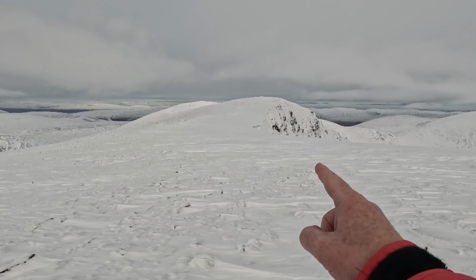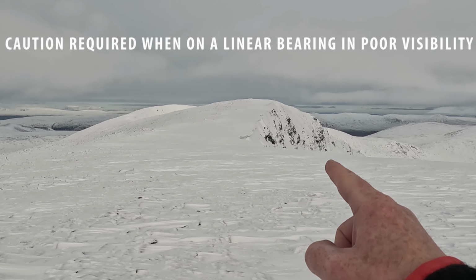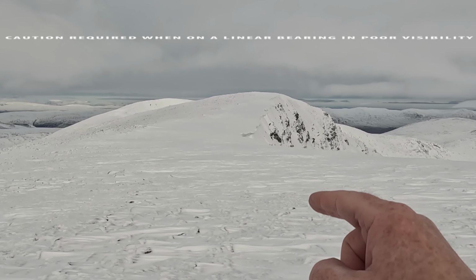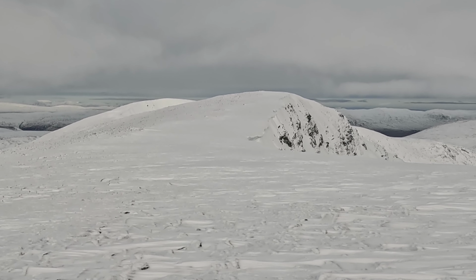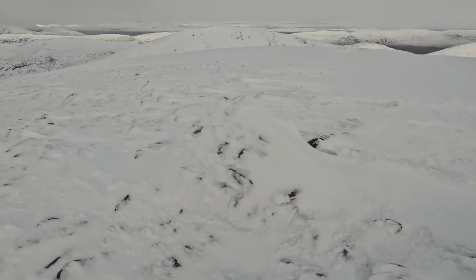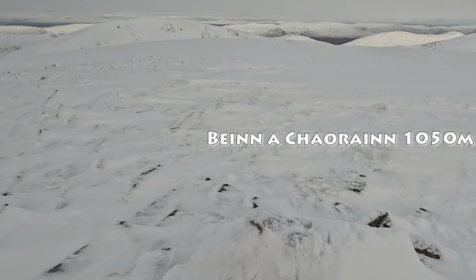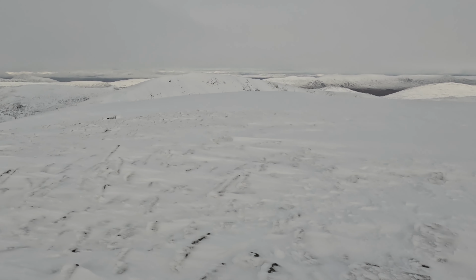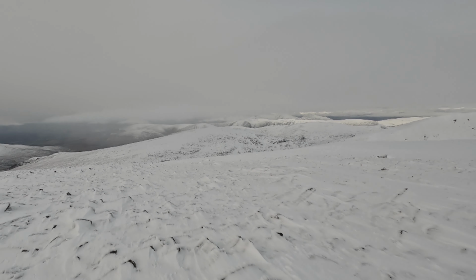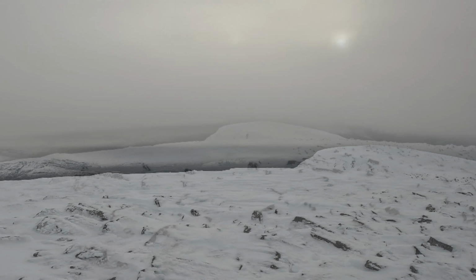As you can see here, there's some really big overhanging cornices there. Notorious spot for cracking and falling off. Please keep well back. Just in time for the cloud coming in now.